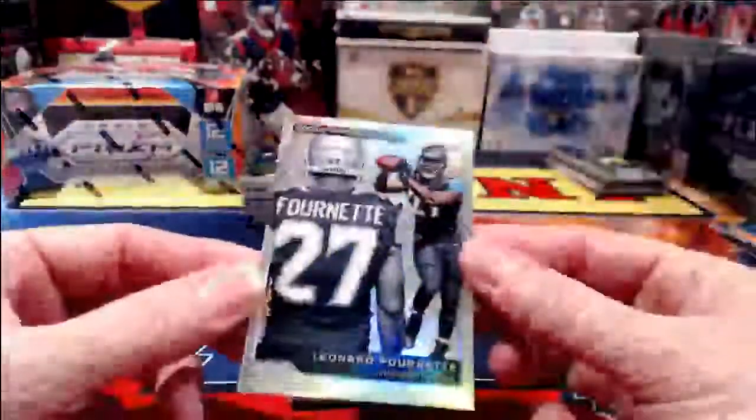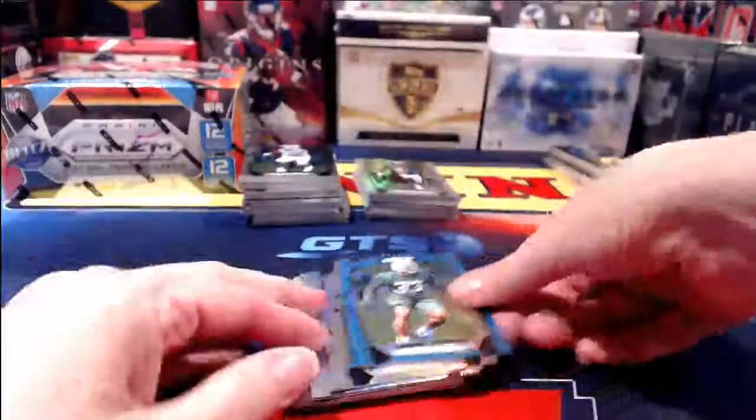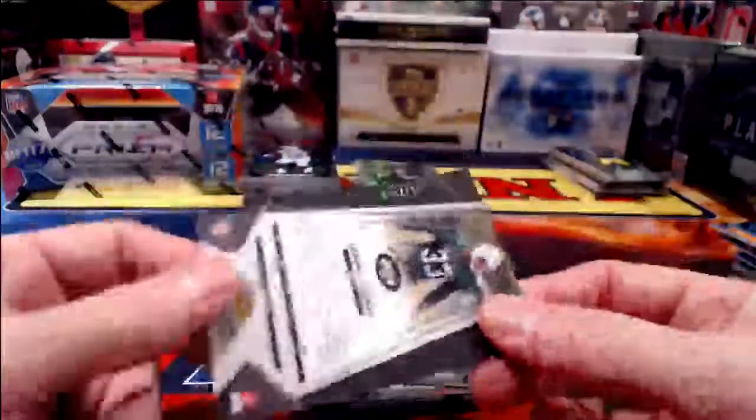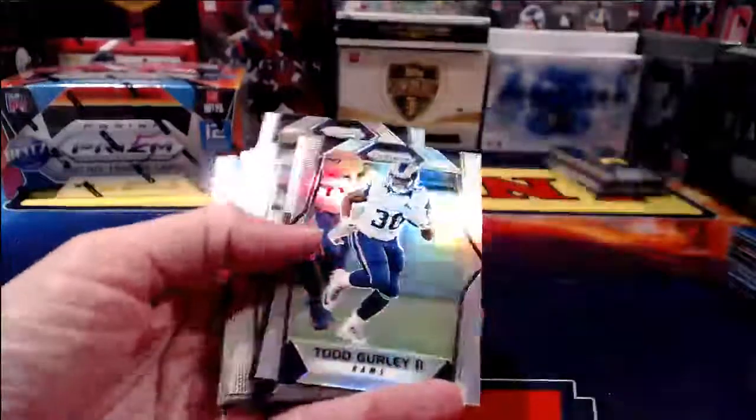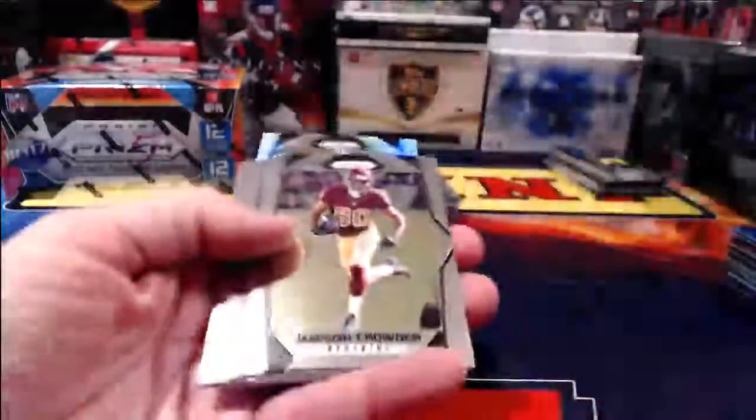Leonard Fournette finally makes an appearance. Rookie introductions insert for the Jags. Jamal Adams for the Jets to 199. Tackrist McKinley, Gerald Everett, Terrell Pryor, Todd Gurley.